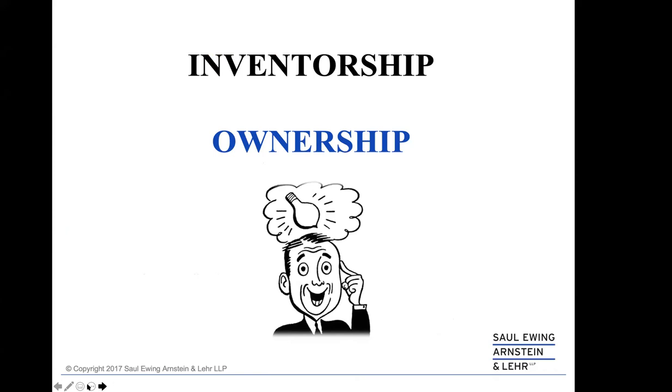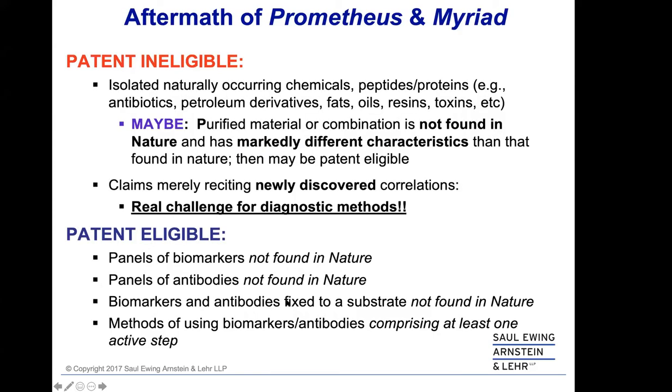Kathryn? Yes. Does that also eliminate, if you have a cutoff value, you have five biomarkers and you put them in a formula, and if the end result is above 2.5, then the person is going to develop cancer. If it's below 2.5, the person is safe. Is that patentable, or is that basically a manipulation of what's already existing in nature, so not so much?